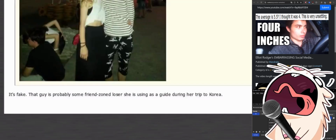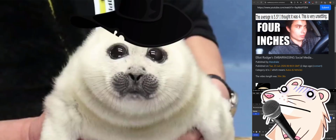She's using him as a guide for her trip around Korea. Tiger would reply saying it's her boyfriend, asking how he didn't feel paranoid. This would go on for a while. Tiger would send a picture of an Asian man with a normal white girlfriend, and Elliot would say it was fake, or say the girl was a prostitute. This is the most elusive debate ever.